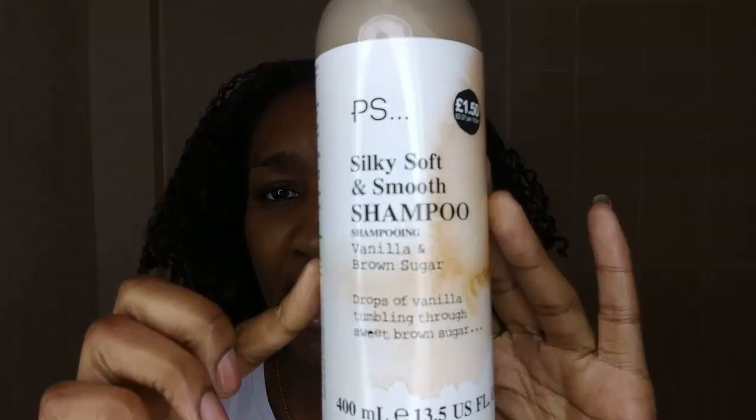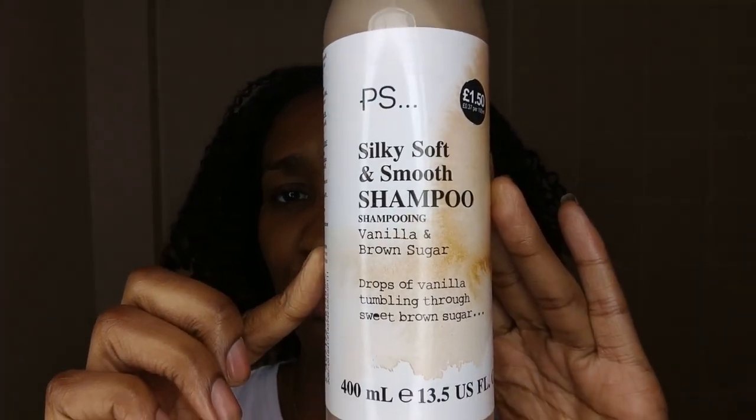Okay guys, so I'm going to be doing a wash today to see if the effects of the treatment still last. Today I'm going to be using some shampoo that I bought in Primark. It's a silky soft and smooth shampoo and it contains vanilla and brown sugar. There's no particular reason I bought it, I suppose it is £1.50, that's a start. But also the fact that it's silky smooth, I just thought I'd try it out.